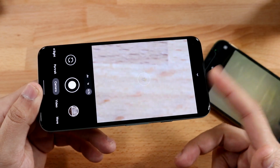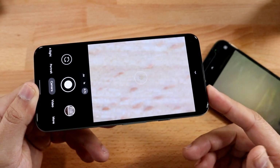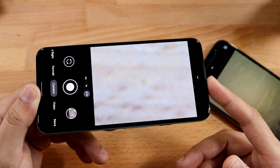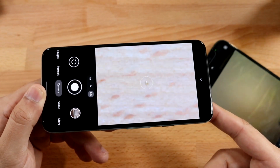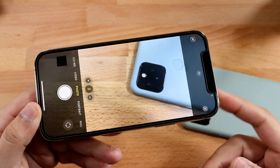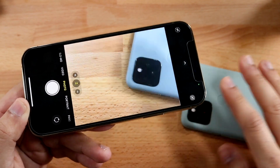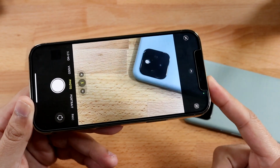However, you are getting an 8 megapixel front-facing camera that can only do 1080p at 30. And that's probably a bigger deal, in my opinion, than the back camera, because 1080p at 30 is definitely not my favorite. On the iPhone 12 Pro, you're getting not only the 4K at 60 on the back camera, but you're also getting 4K at 60 on this front camera. So forgetting about the back camera for a second, the front camera is also very, very important.